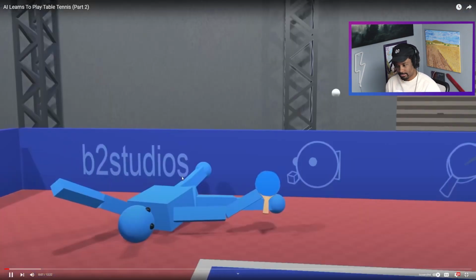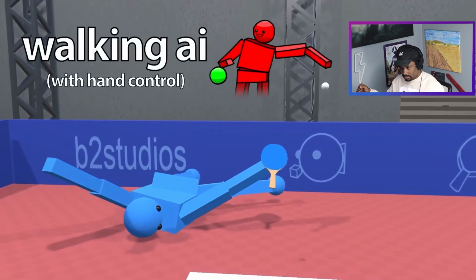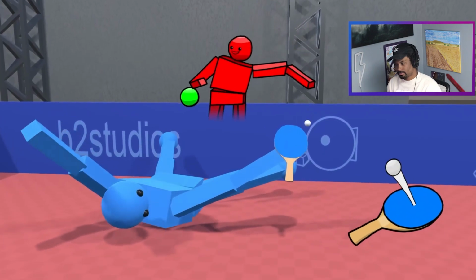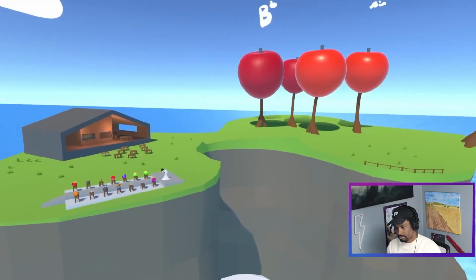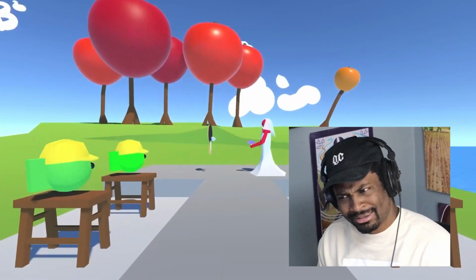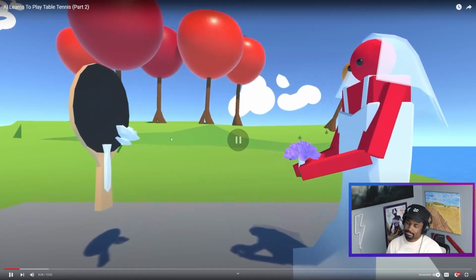So far we've created 2 systems: a walking AI with hand control and an aimbot for table tennis. And now, it's time to combine them together. Yep. This is no easy task. You can think of this as an unholy marriage between 2 people who have nothing in common. There will be a lot of issues, but maybe.